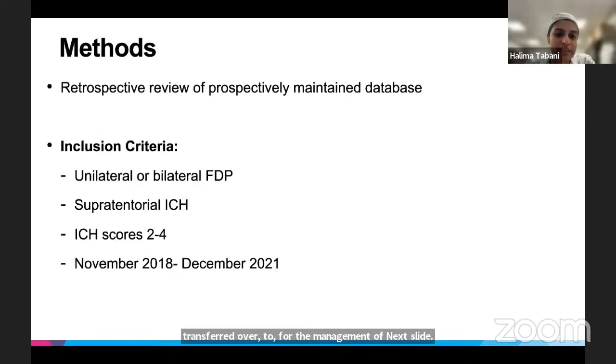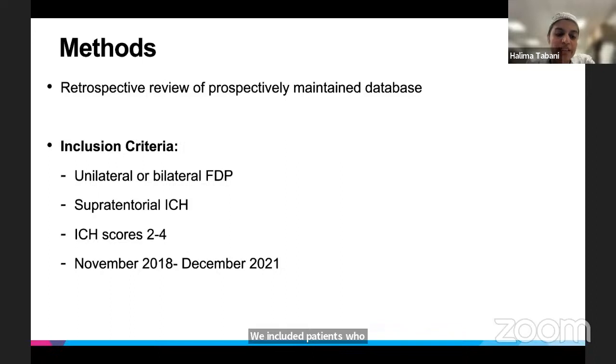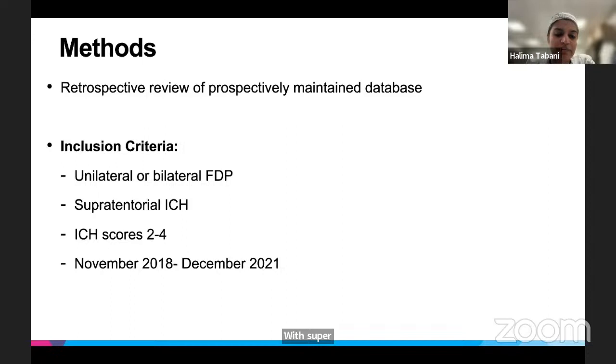The DMAT database is a prospectively maintained database, but we did a retrospective review of patients from that database. We included patients who had presented with either unilateral or bilateral fixed dilated pupils with supratentorial ICH with an ICH score of 2 to 4. And we included patients who had presented between November 2018 to December 2021.